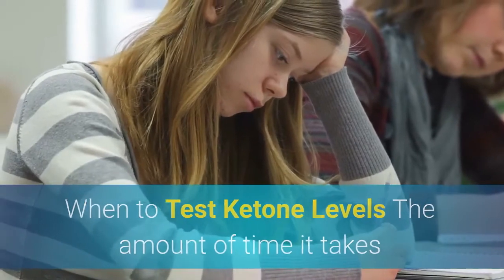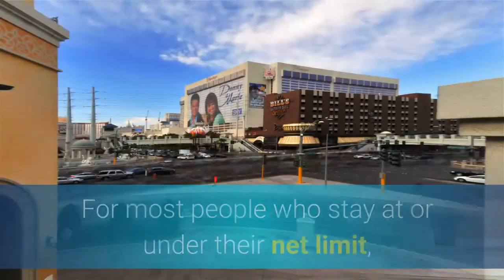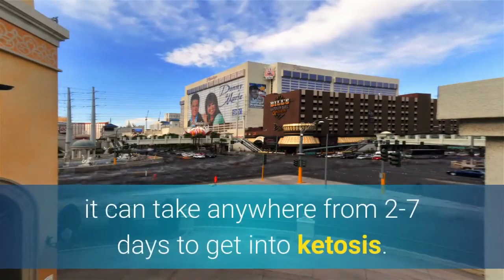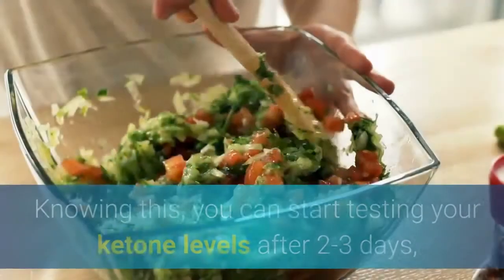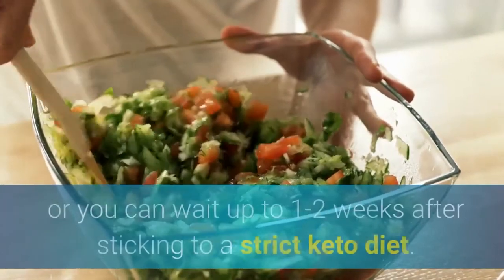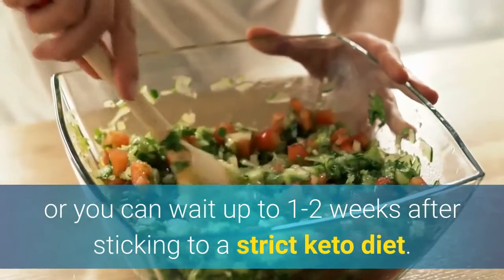The amount of time it takes to get into ketosis varies from person to person. For most people who stay at or under their net limit, it can take anywhere from 2 to 7 days to get into ketosis. For others, it can take longer. Knowing this, you can start testing your ketone levels after 2 to 3 days, or you can wait up to 1 to 2 weeks after sticking to a strict keto diet.